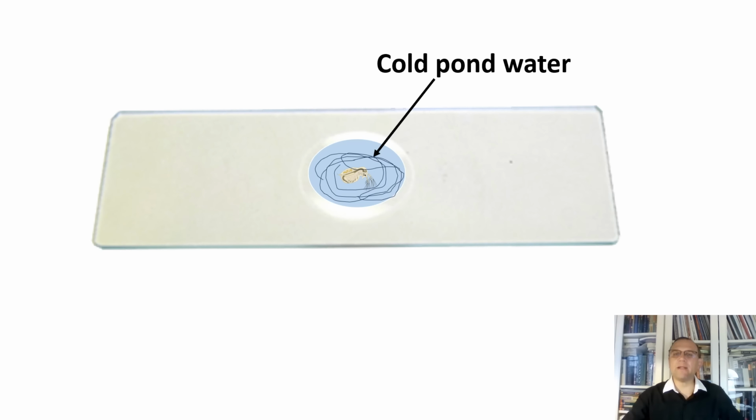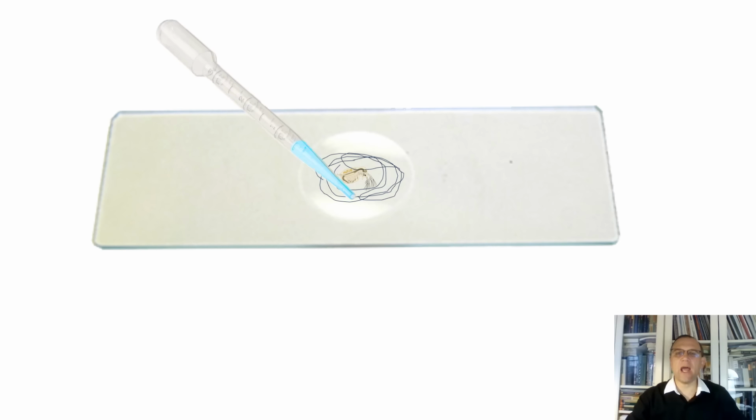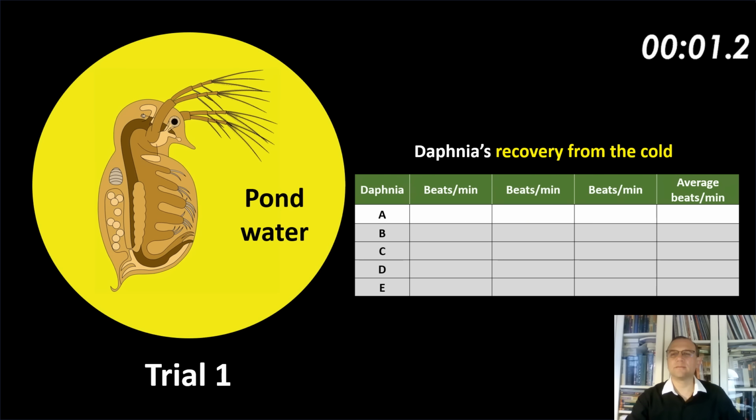Take the plastic pipette and remove cold pond water. Quickly add regular room temperature pond water. Here it is. Let Daphnia rest for a minute or so. And are you ready for our final recordings? Ready? Start. Stop and record. Pause the video.